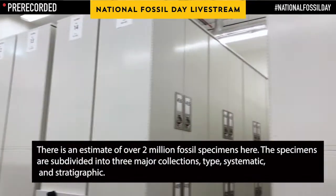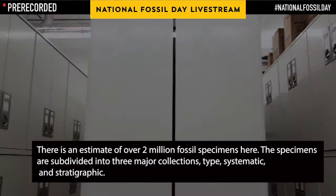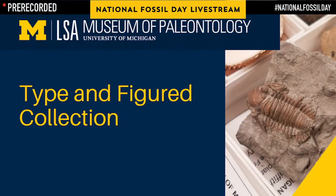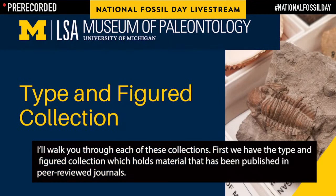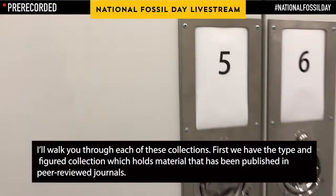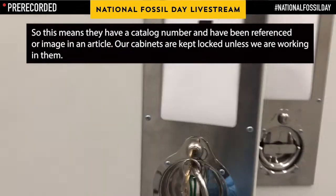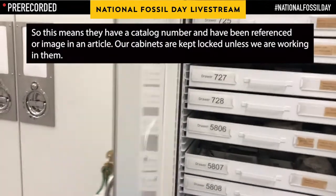The specimens are subdivided into three major collections: type, systematic, and stratigraphic. I'll walk you through each of these collections. First up, we have the type and figured collection, which holds material that has been published in peer-reviewed journals. So this means they have a catalog number and have been referenced or imaged in an article.